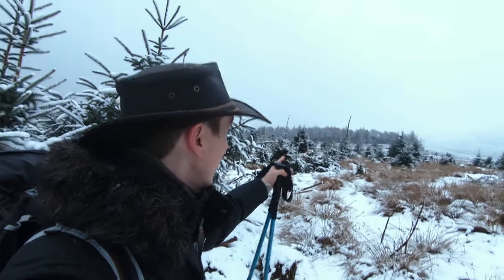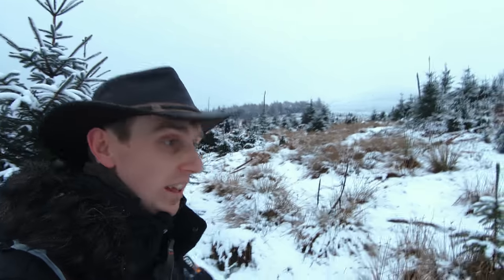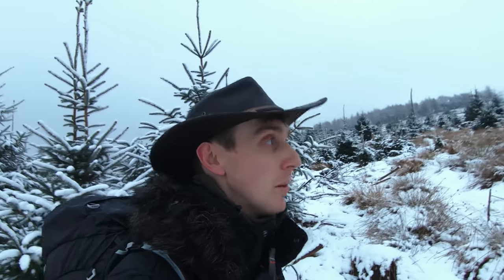But there's loads of these dry, dead standing logs, still in the ground. They might be worth a shot because I brought a saw with me. Chop a log off that and split that. That might be my best bet.